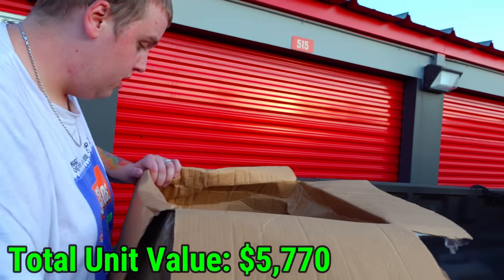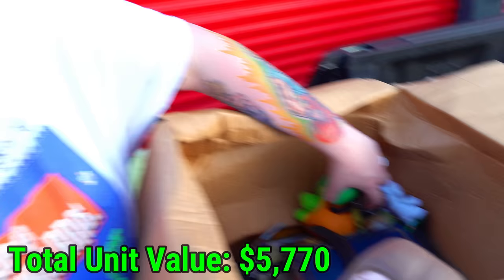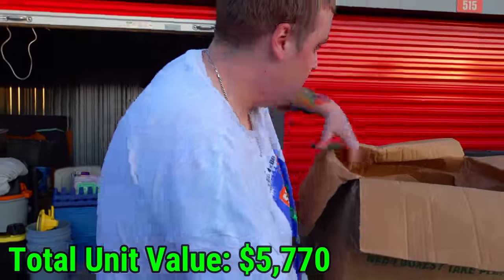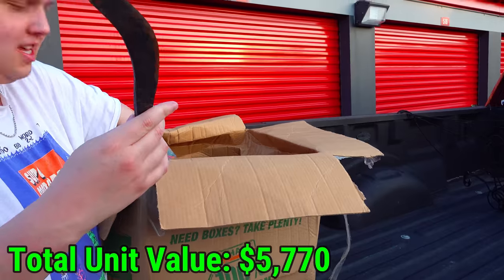This is just paperwork. There's another Funko. I see Nintendo games, like NES games. We've been looking for that. So just some more Funkos. And so this looks like it's from the game Borderlands. All right, what is that? A smashed railroad spike? Doesn't it look like it?